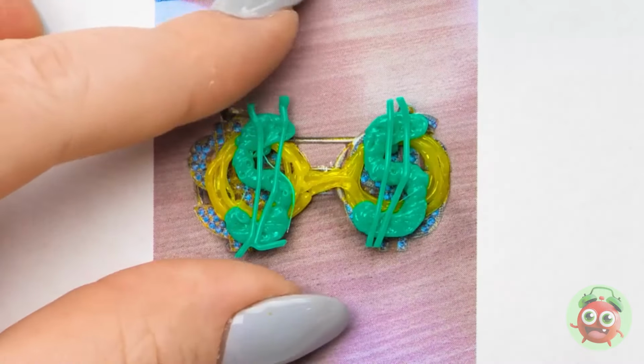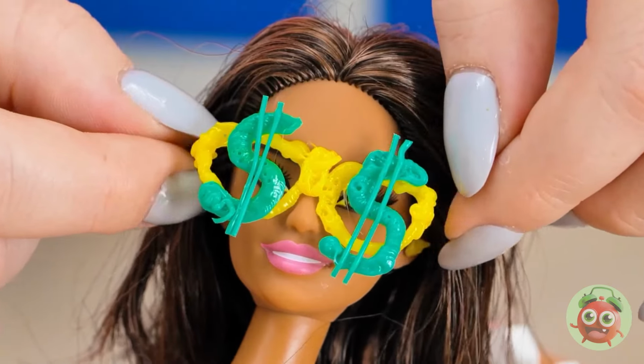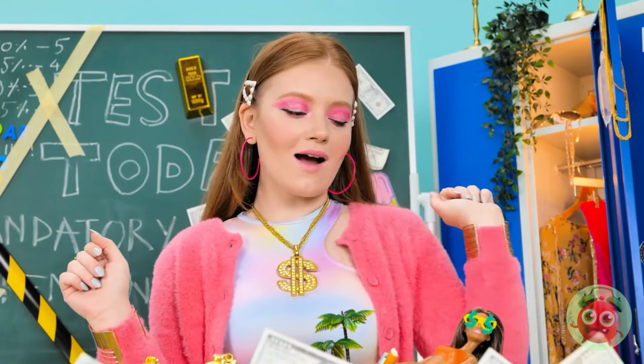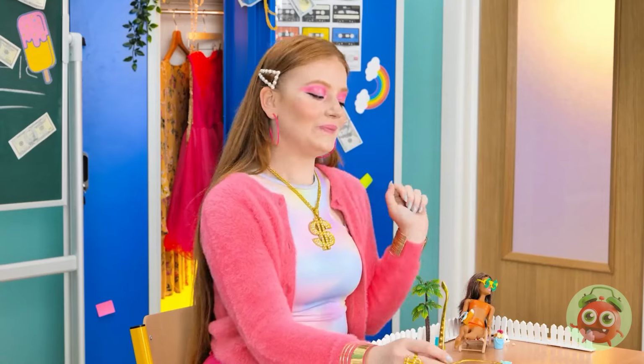Now I know they'll fit perfectly. Ah, I sure love dollar signs. So cute. Ready to try on these bad boys? Here you go. They just scream money, honey. What's that? You want me to wear mine too? Done and done.